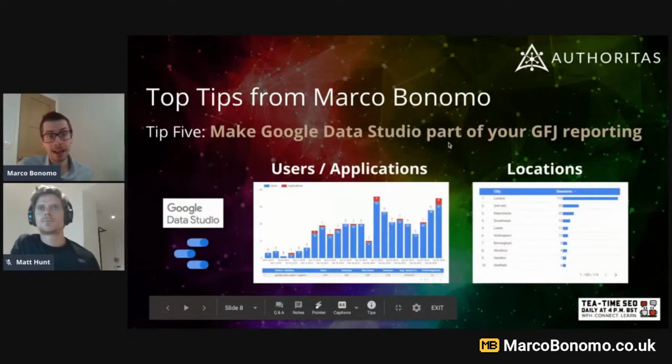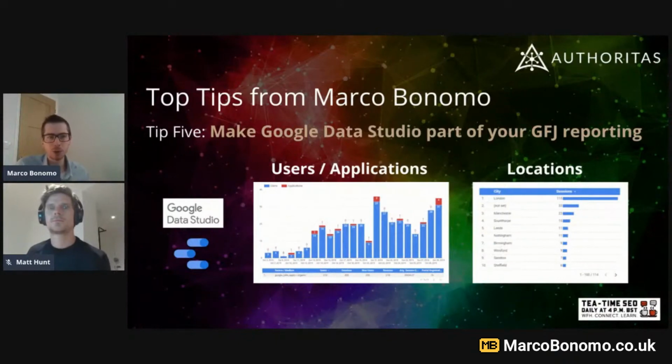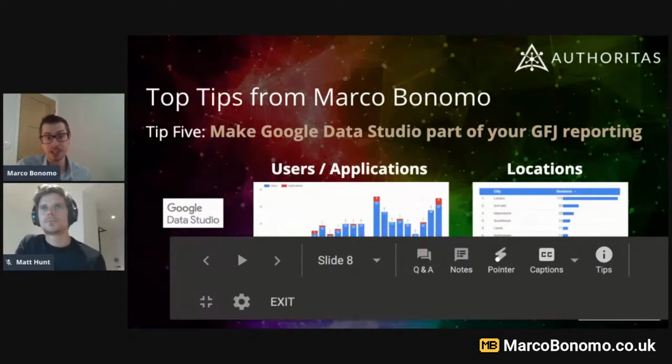And finally, my last tip is about reporting, because especially if you work agency side, you want to report on the status and provide an update about the improvements you made with Google for Jobs. So anything, literally anything you can track with Google Analytics, I'm talking about the traffic, the applications, the locations, and so many other things, you can import through Google Data Studio. So my final advice is to try to build as many insightful dashboards as you can, because this is going to really help to save a lot of time.